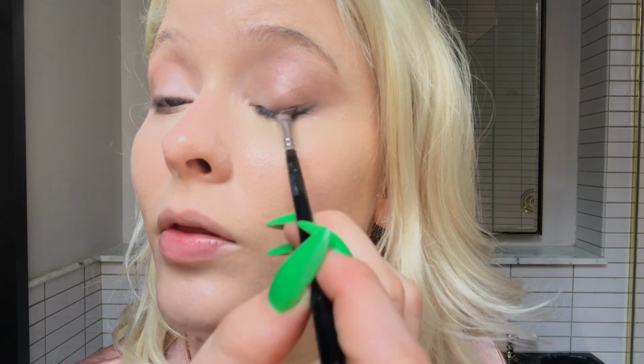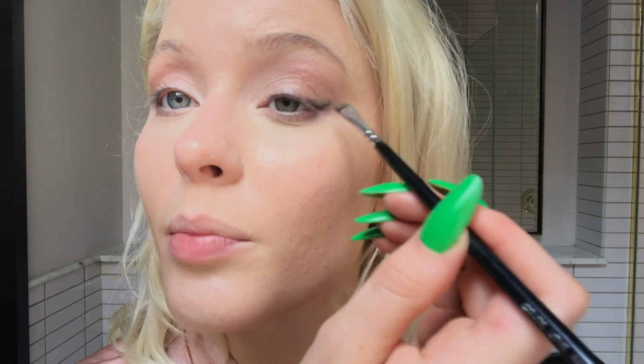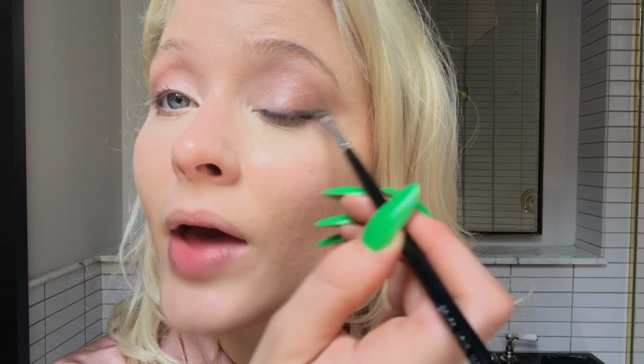brush to make it not super sharp, still do the damn thing. Ooh, she cute. Okay, I'm gonna do a little on the other eye. One eye is great and one eye is not. Why is it always like this? I love that one. I don't like that one.